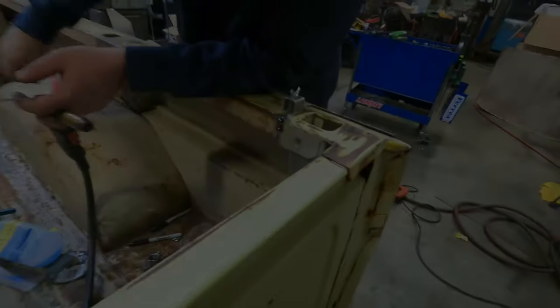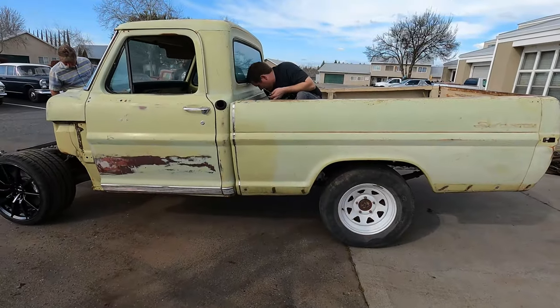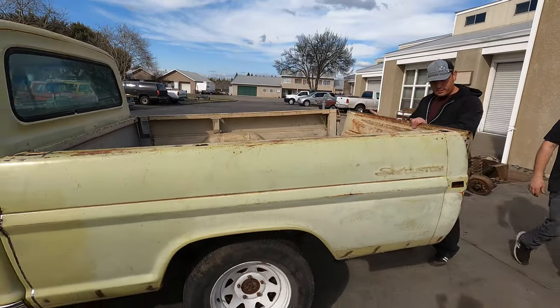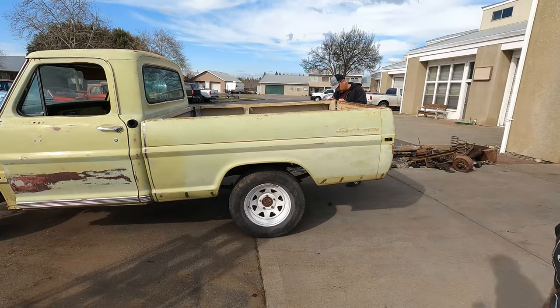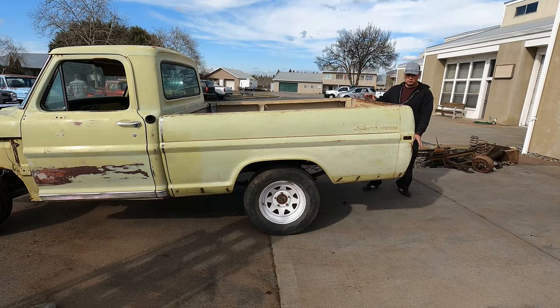Think Andrew, how's it looking? Looking good. Nice. Looks a lot more like a short bed. We're not there yet. But not there yet. We gotta cut the back end up on this, shorten it up. I'd say we nailed it though. I mean, the wheels look like they're exactly in the place they're supposed to be.